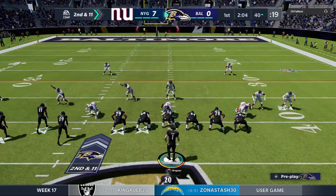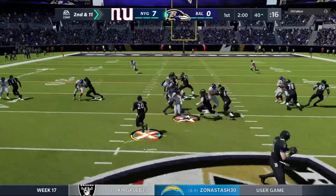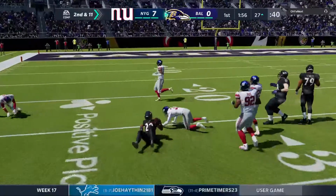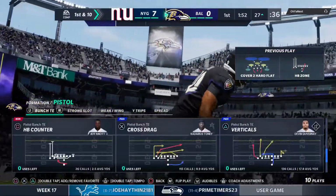Maybe just a slight detour on what's been a strong drive. Here's 2nd and 11. They'll run. It's Dobbins. And he's going to get this inside the 30. A gain of 13. It's a first down.